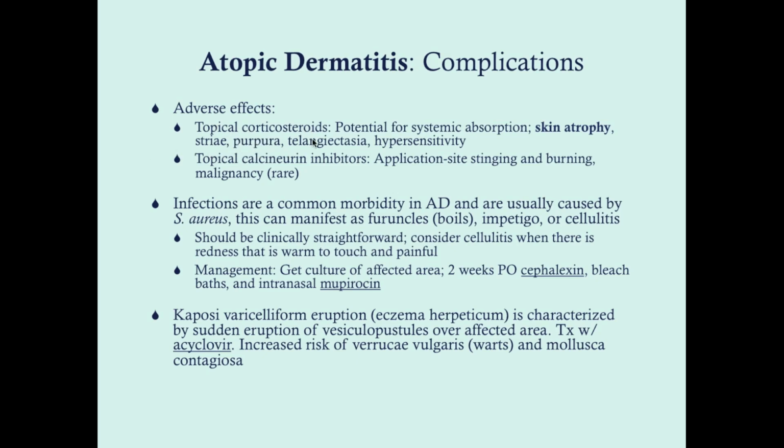So striae, purpura, telangiectasia, systemic absorption. Hypersensitivity is a rare but documented effect of some of these ointments, so keep an eye out for that. The calcineurin inhibitors typically have a pretty good profile. You can get application site stinging and burning, particularly with the ointments. Malignancy has been documented, lymphoma, skin cancer, I believe it's melanoma, but I'm not sure.